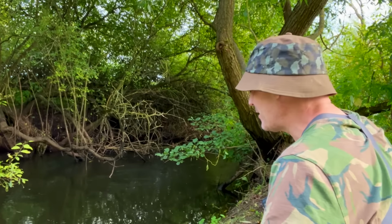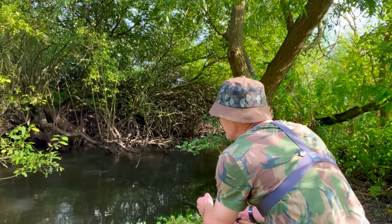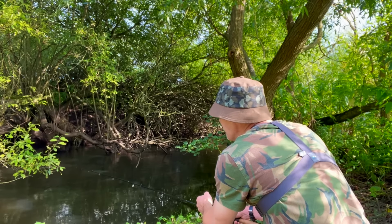We'll try again. I'm just dropping it in right behind a sunken log or branch that I can see. There seems to be a few fish down there. Straight away again. Just touching, waiting to feel it go properly. Touching that line again. So exciting when you're in the jungle like this. You've no idea what might grab the bait next.